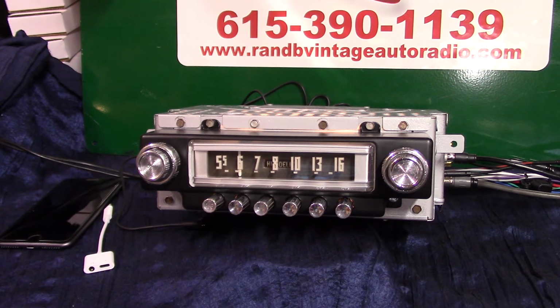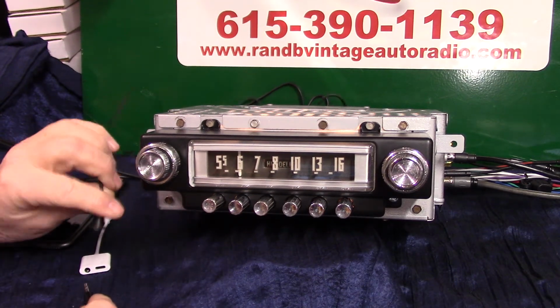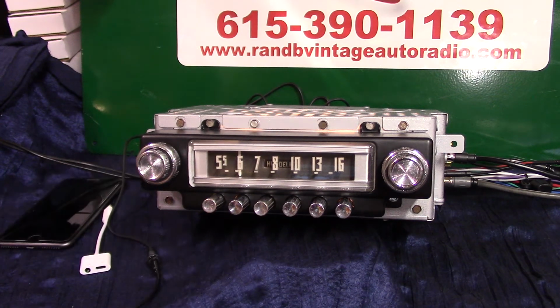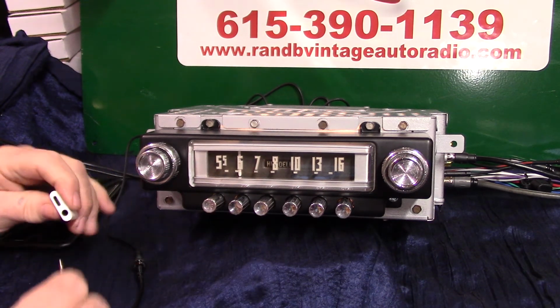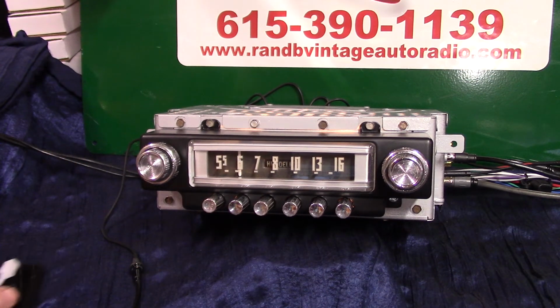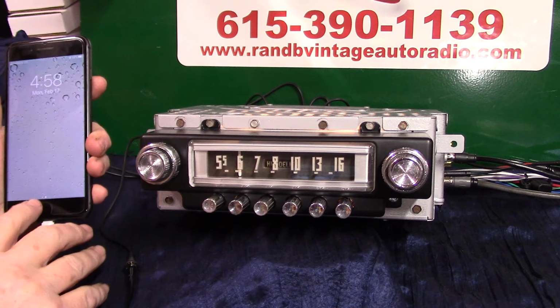Auxiliary in. It's automatic. All you do is pull your male-to-male cable out. This you can hide in your truck anywhere, so you know where it is. Just plug into it. We're going to use this new thing because my phone does not have a headphone out. So all we're going to do is plug this into the charging port, bring the phone up.